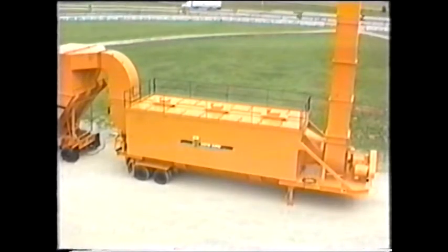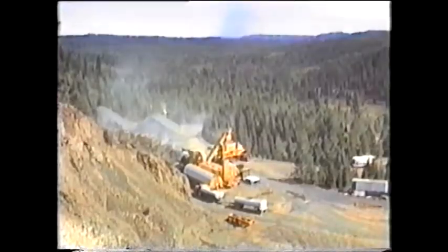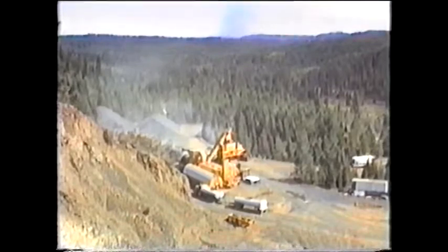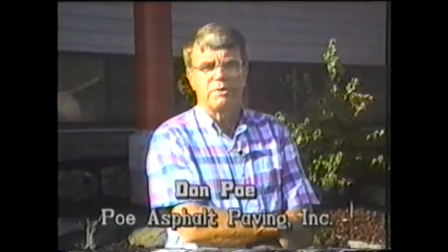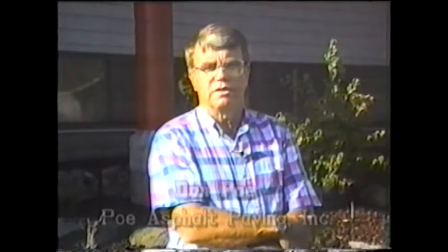CMI makes a full range of Roto Aire baghouses, from 30,000 to 150,000 cubic feet per minute. We visited one Roto Aire unit in operation in the mountains of Idaho and talked with its owner, Don Poe. Rich Meehan, our plant superintendent, and our general superintendent, and our plant foreman, Louis Thompson, and myself looked at several different asphalt plants, and we decided on the CMI.